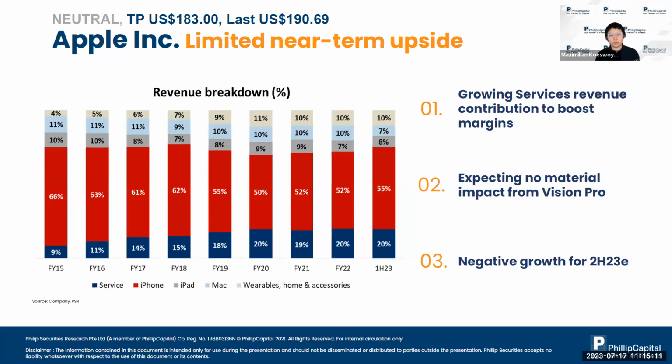And then furthermore, we also like the services segment because it is recurring in nature, because the majority of this is based on subscription, and it will also scale as the number of iPhone users or Apple device users increases as well.